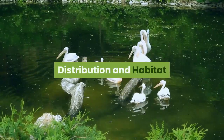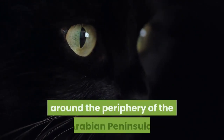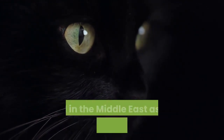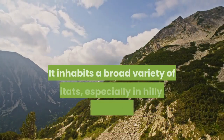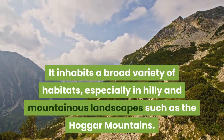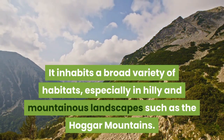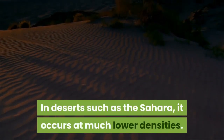Distribution and habitat. The African wildcat occurs across Africa, around the periphery of the Arabian Peninsula, and in the Middle East as far eastward as the Caspian Sea. It inhabits a broad variety of habitats, especially in hilly and mountainous landscapes such as the Hoggar Mountains. In deserts such as the Sahara, it occurs at much lower densities.